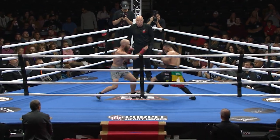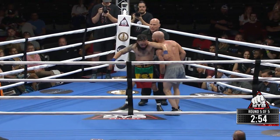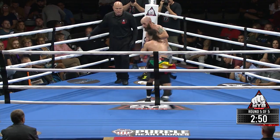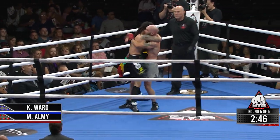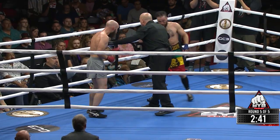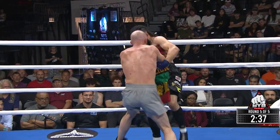Fifth and final round. Undoubtedly, Kendall Ward needs a stop here in the fifth to earn his first victory inside the Trigon. It has been all Matt Almy. Well, you've got to give credit to Ward. He's going for it now. Not the same as before. Got to go for it. And there's also some respect between both of these guys. There's been some trash talk, ticky-tacky at times.